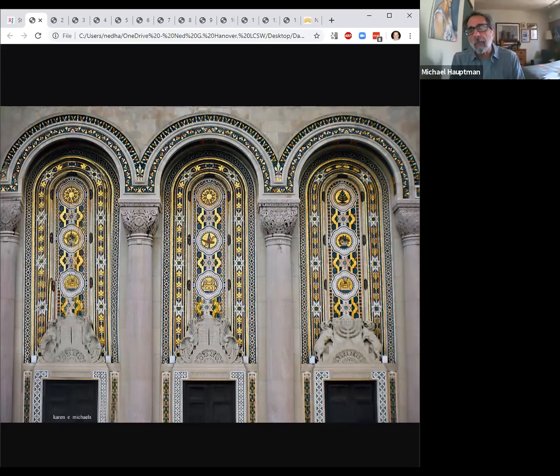The synagogue was built in 1928 during a period of transition in American architecture. The architectural firm that designed it, Simon and Simon, were brothers who had very divergent ideas about design, one leaning towards modern and the other leaning towards classical. And actually, their partnership did not survive the design of Rodef Shalom.